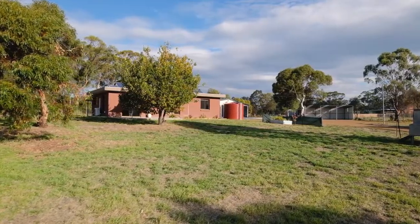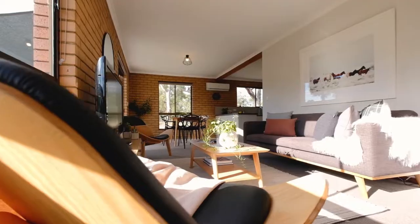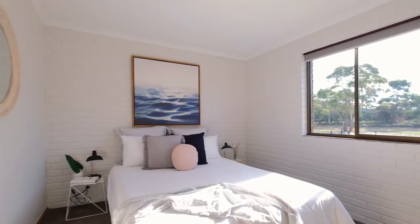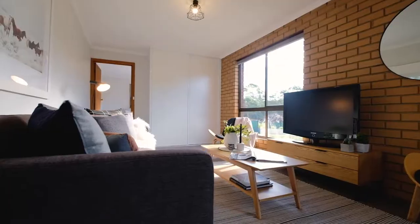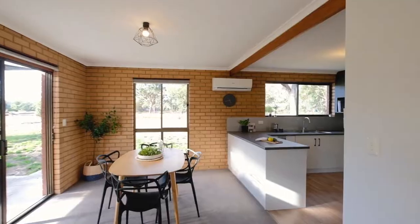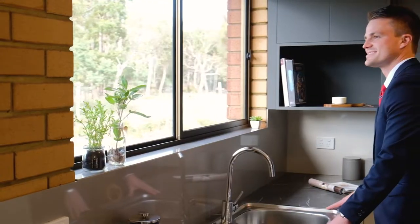This solid brick property has been recently renovated and the floor plan is absolutely superb. Each of the bedrooms are flooded in natural light and feature built-ins. What I love most is the finish in the kitchen. The attention to detail is incredible.